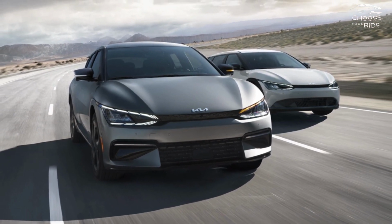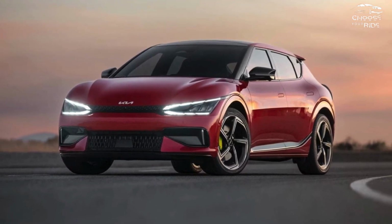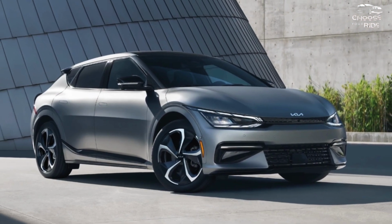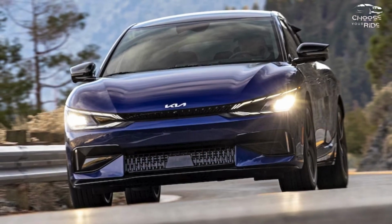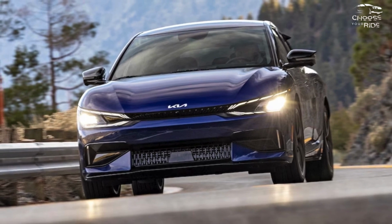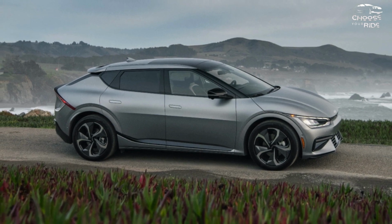storage volume. The EV6 is comparable to the Tesla Model Y and Volkswagen ID.4 in terms of length and width, 184.8 and 74.4 inches, respectively, for GT Line and GT versions, although it is at least 3 inches shorter in height, 60.8 inches, than those rivals. The only things you'll notice are climbing in and out.